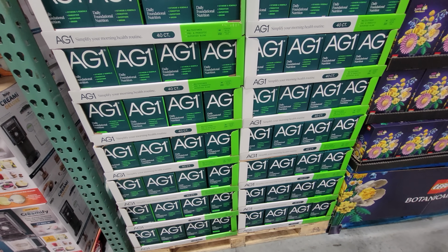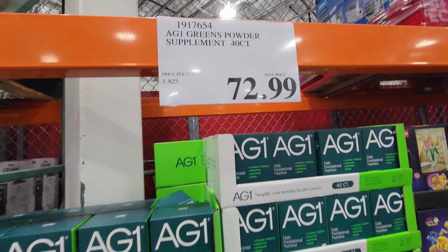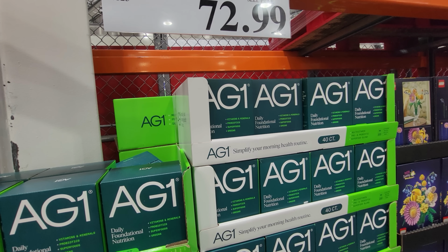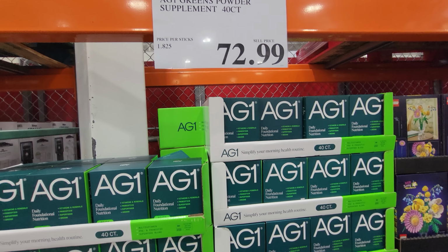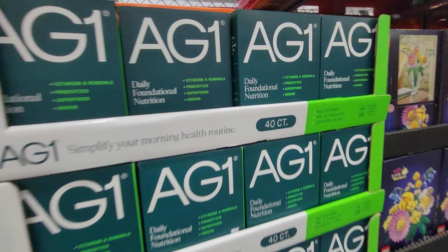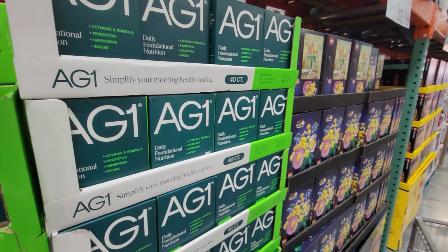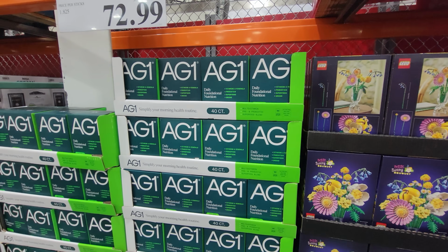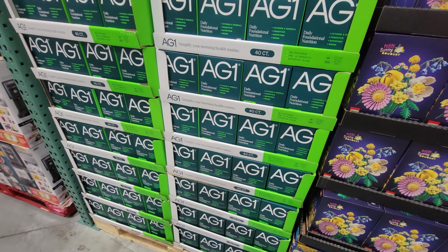Oh, so they've got this AG1 here, and they've got it for $72.99. These just came in. Now, I'm not a big fan of all these green supplements that people are taking now. I've never really agreed with these green powdery supplements that claim to be superfoods. It's such a misused and overly abused name. There's nothing really super about most of these. You're so much better off just eating the dang leafy greens and being done with it, folks. Stop looking for the lazy way out.